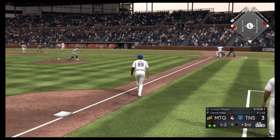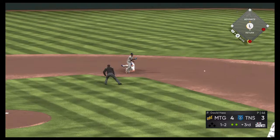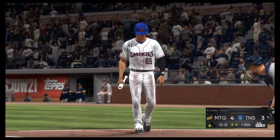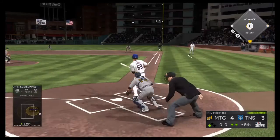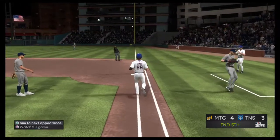Here comes the 1-2. On the ground to the left side. One there. On to first as they get the double play. Ready now is Eddie James trying to bring in the tying run from third here. Trying to hold the lead. Here's the delivery. Hit softly down the line at first. And he'll step on the bag himself, and the inning is over.